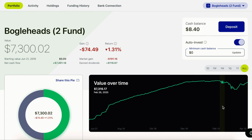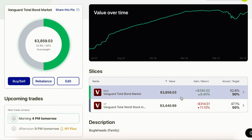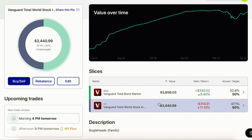And then when the market went down, it didn't go down as much because, as you can see down here, the total world is down 11%, but the bond side of this portfolio is up 8.4%. And now it represents about 53% of the portfolio. I just have to go over here, hit the rebalance button. It'll sell about the $240 that are gained and buy around $240 worth of total world index fund.